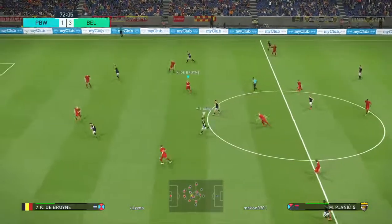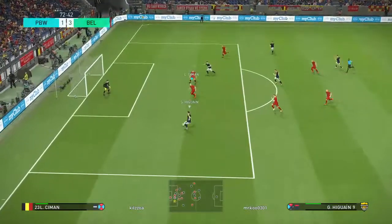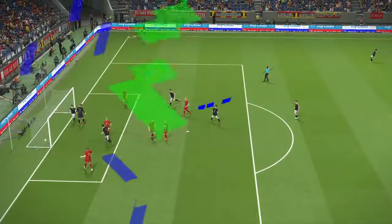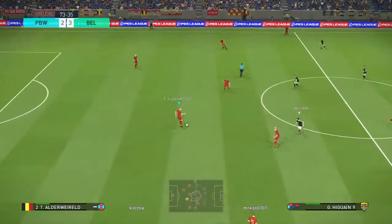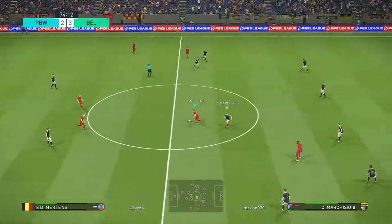Pjanic. Now the pass. Now it's Higuain. Header! And in again. In it goes. Just one in it now. The game takes on a whole new complexion. Courtois did well the first time. Nothing he could do about the follow-up.